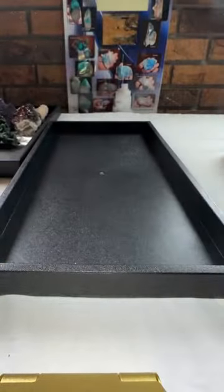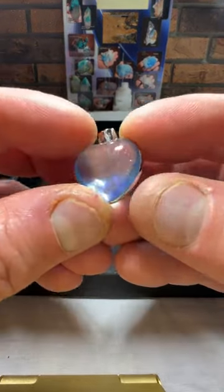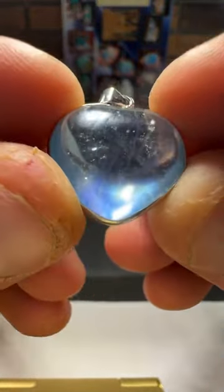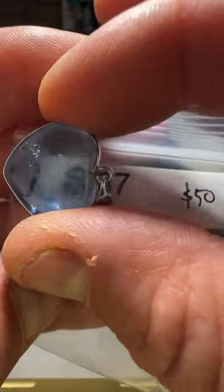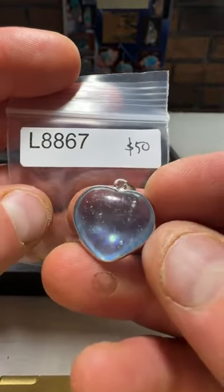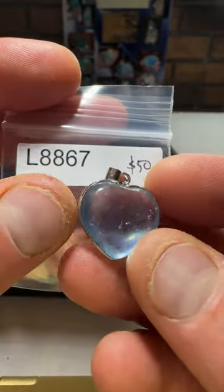Dana Eubanks, you are the winner. $30 on that one for Dana Eubanks. Here's another one. Look at how clear that one is. Look at this aquamarine. You can see right through it. Look, you can read the number right through it. 8867. Normally $50. We're going to do this one for $35.